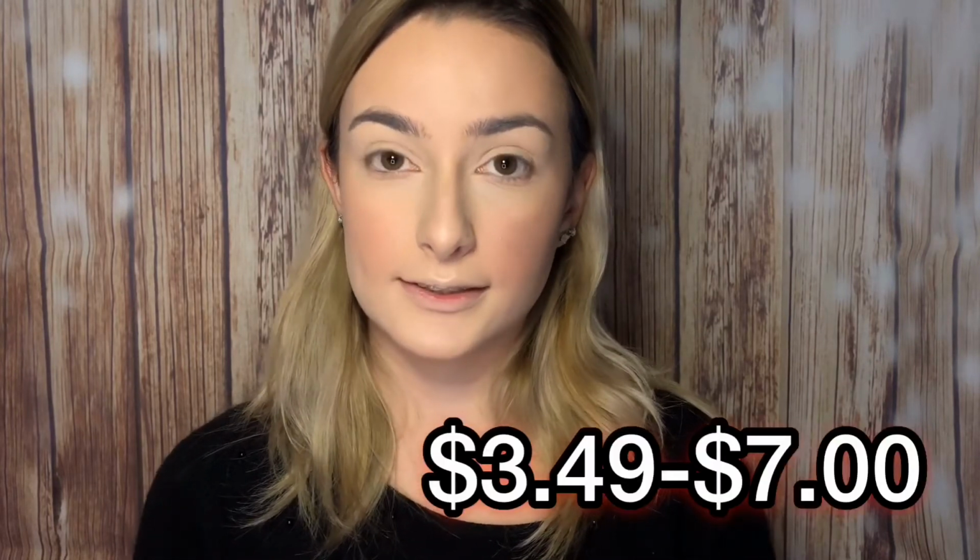So the price could be anywhere from $3.49 to $7. The $3.49 was from Target, so I think that's the cheapest place to get it. I don't really notice it removing too much of my foundation or anything underneath. I think if you use that patting motion, you should be okay. Let's just apply a little bit to the forehead.